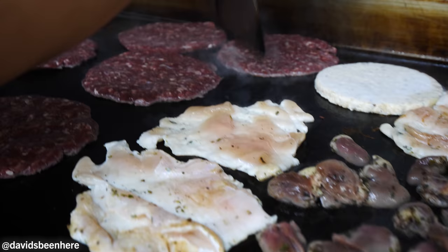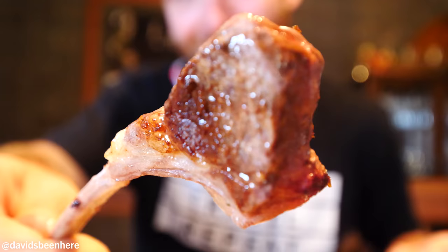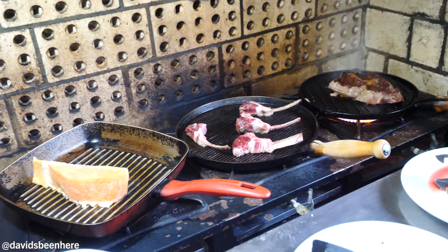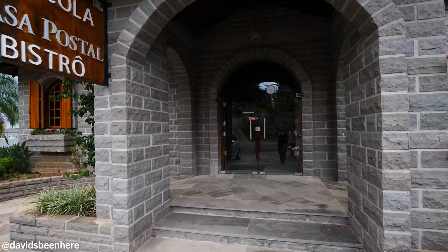If you didn't know, this area was colonized by Italians back in like the 1900s. I think they offer some really nice French rack. It's kind of like lamb chops, right? Can't wait. Some risotto, some Italian. Italian cuisine, muita fome. Muita fome means I'm hungry. Estou com fome. Let's go.